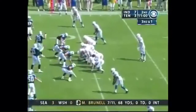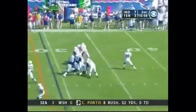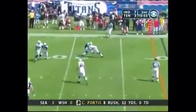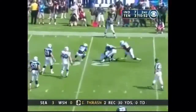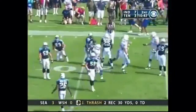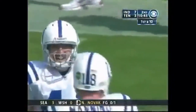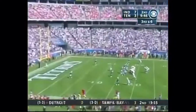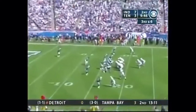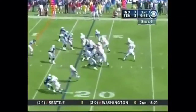4 linebackers, including Boyman. 3 in the secondary. 3rd and 1 for Manning from the gun. And he's got the first down with Dallas Clark scooping it up and tackled on the far side by Tank Williams. It's a gain of 8 on 3rd and 1. He's to the 21, and the Colts will move the chains. Is in the slot for Manning. 3rd and 6. They need the Tennessee 12. Carthon is at the side of Manning.